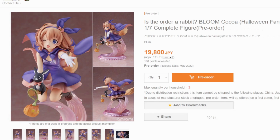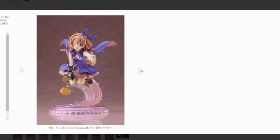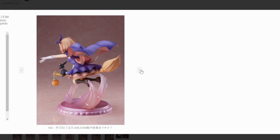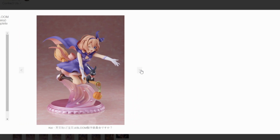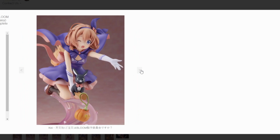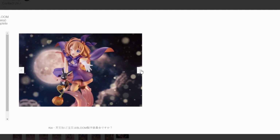We are still making Is the Order a Rabbit figures, and I guess I shouldn't complain because this Coco is pretty cute. It's really soft on the eyes. I really like the purple and pink color scheme they went with. Now, I do wish that the base looked a little better. I'm not a fan of the bottom nor the effect parts that are keeping her up in the air. But if you can ignore that, then I do think that this is a pretty solid choice for a Coco figure, assuming you want something that is Halloween related.